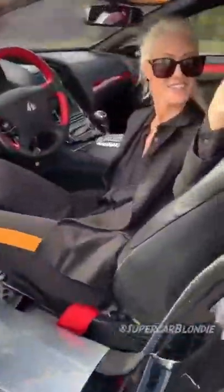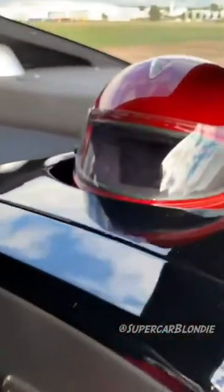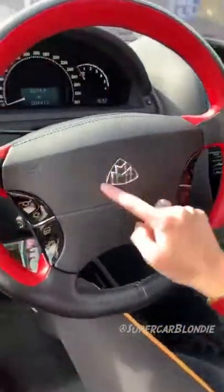Take a look in the back. They have helmets here in their own little compartments. This is the interior. You can see the Maybach logo here on the steering wheel and here on the gear lever. This is basically a Maybach. All right, let's turn it on.